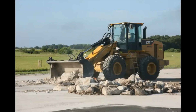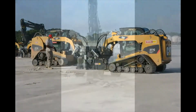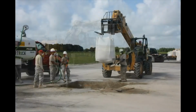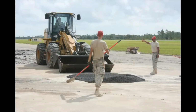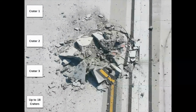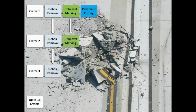The ADR repair team is made up of 7 specialized sub-crews. Each crew repeats their primary task on each repair sequentially through the repair zone, essentially working through the repair zone as a moving assembly line. The first crew's debris removal. The crew works their way through the repair zone, clearing each crater to allow the upheaval marking crew to begin crater profile measurements.